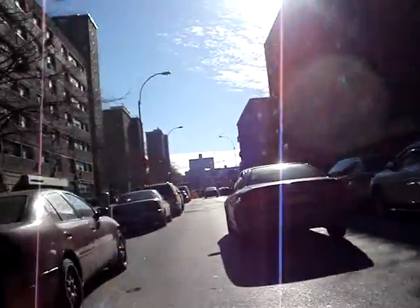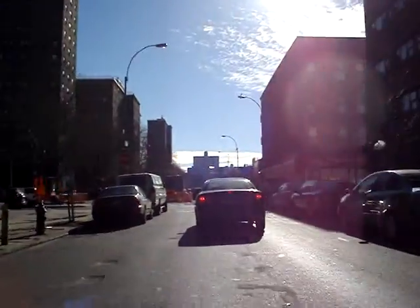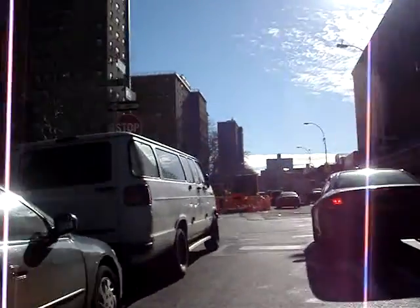Bolton Street. It's just a great, quiet back street to ride on, especially with the sun shining.